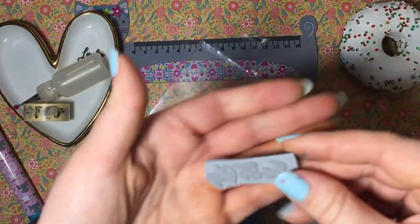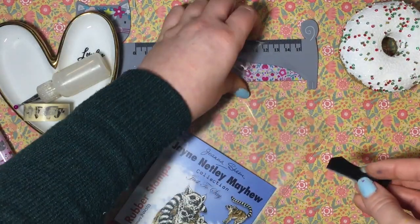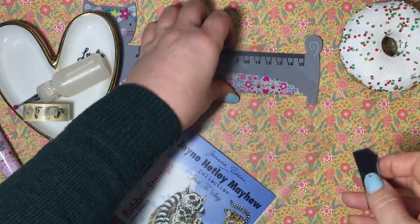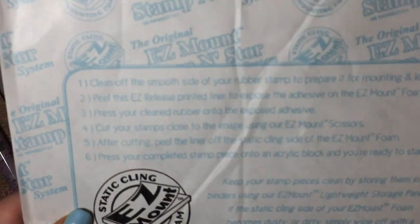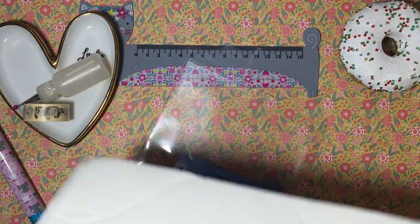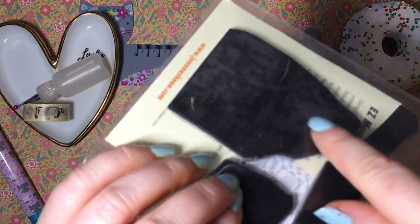So when it came, it was all in one big block. That's just the writing from it. But one big piece of rubber without the backing on, which is okay because I've had quite a few that didn't have the backing on. And so I already owned some of this easy mount stuff, which I just bought on Amazon. I think it's about £4 for an A4 sheet. And so I just stuck it on the back, and that gives it the cling bit that you need.